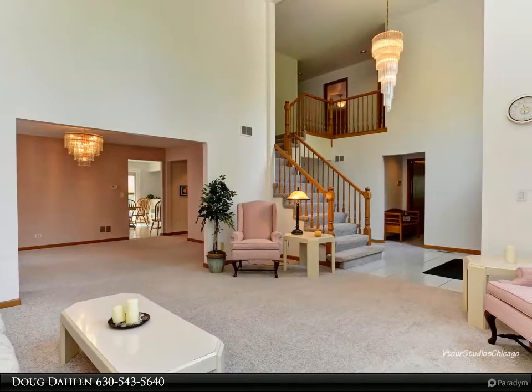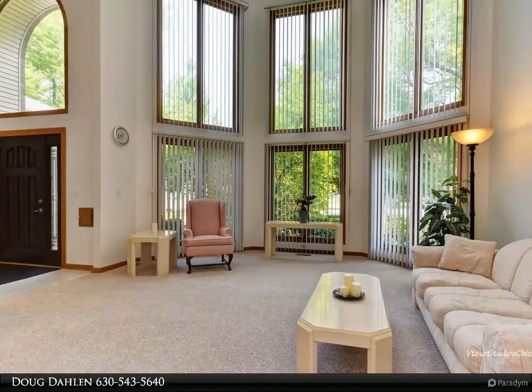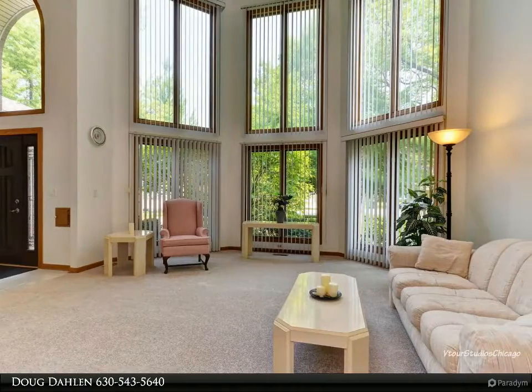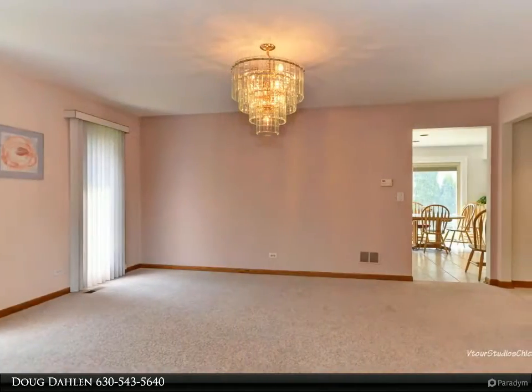2-story living room, formal dining room and large eat-in kitchen overlooking family room with wood-burning fireplace. Main level 5th bedroom or office and mud/laundry room off attached garage.